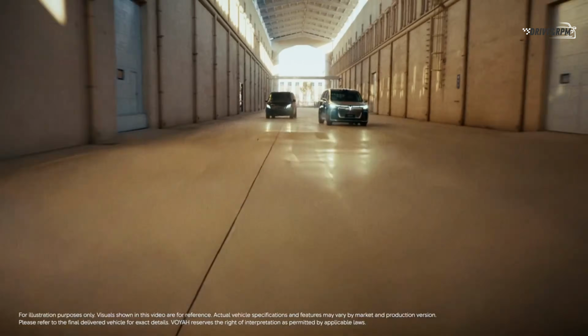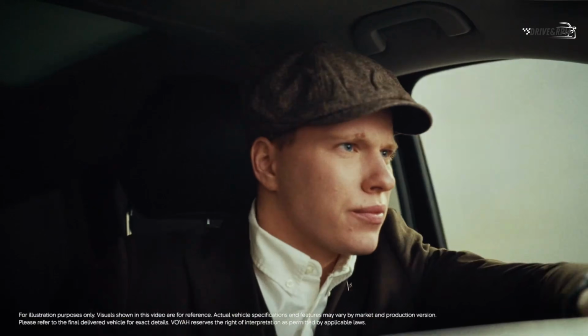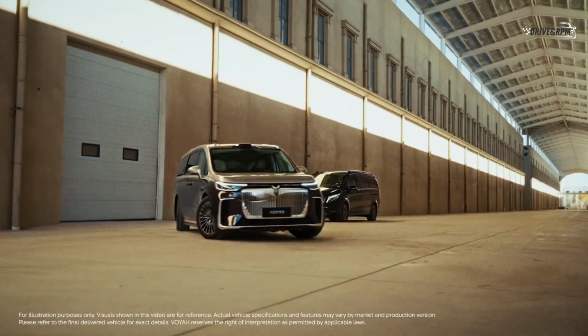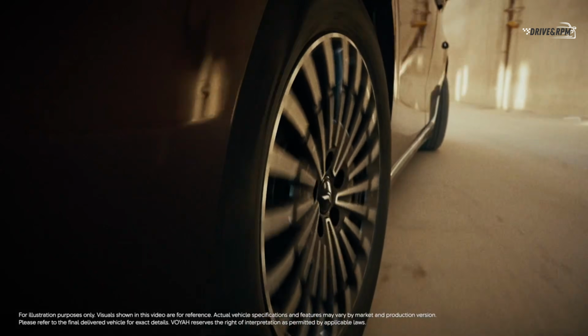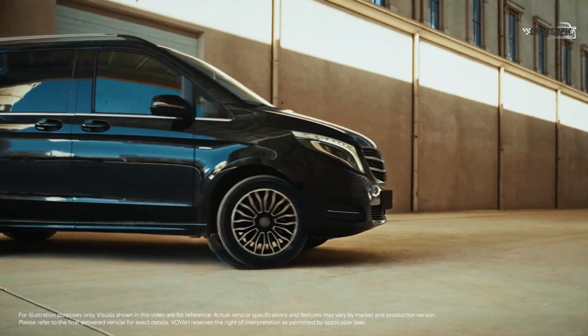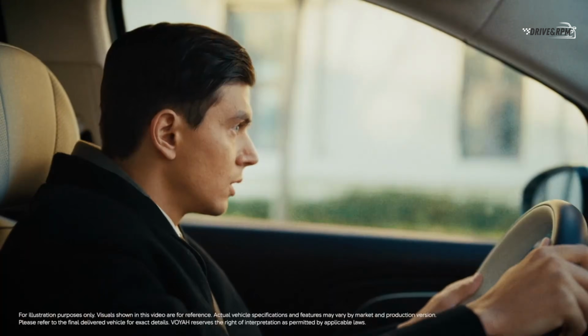Now we need to talk about propulsion, because the performance figures attached to this vehicle make absolutely no sense for its size. In the North American and Australian markets, consumers are brainwashed into accepting screaming V6 engines or sluggish 4-cylinder hybrids that struggle to overtake a truck when the cabin is fully loaded with passengers and luggage. The Voyah Dream approaches propulsion with absolute violence.